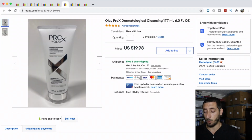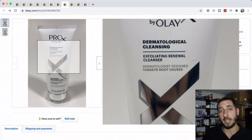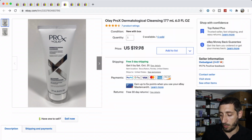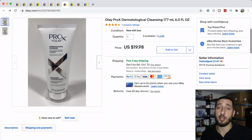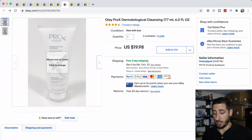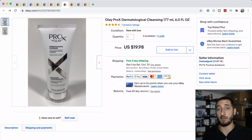Next up, this was a really quick flip. Found 4 of these Olay Pro X exfoliating cleansers from a discount beauty supply store. Paid about $3.50 for each one, and they all sold within 3 days. I actually spoke to the manager where I found these, and he was able to order me more, so hopefully those come in soon, because these sold out really quick. So if you can find these for cheap enough, you get about 20 bucks really quick for these.